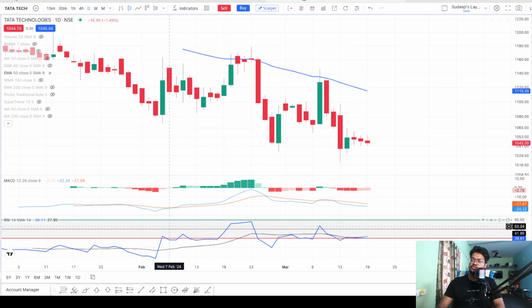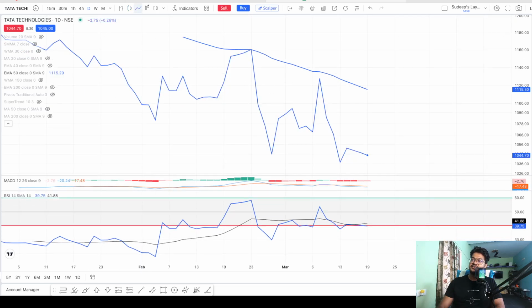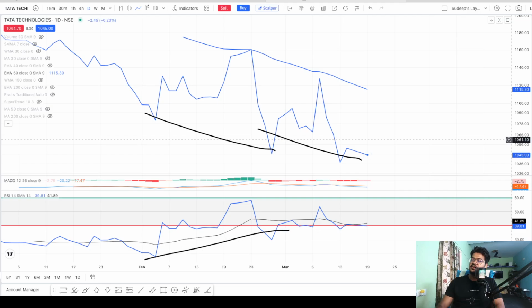And let me just show you once again by converting it into a line chart. Okay, see, I have changed it into a line chart and you can see the same thing. Lower low again, and here higher low and higher low once again. So a clear bullish divergence we are getting to see in this stock. Okay, so a clear indication that the base is getting strongly built.